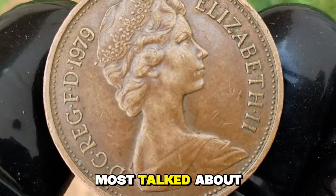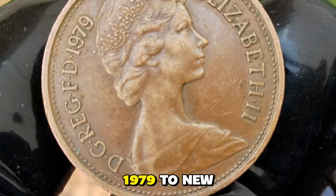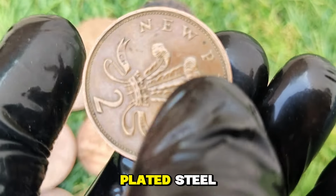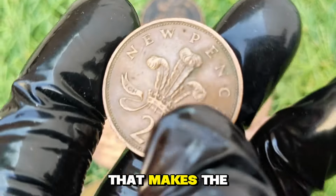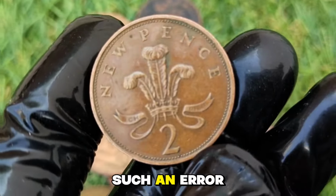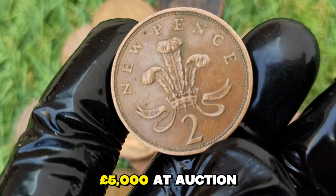One of the most talked about examples of a rare 1979 2 new pence error is a coin struck on a bronze planchet instead of copper-plated steel, a striking mistake that makes the coin heavier and a different color tone if authenticated. Such an error can bring over £5,000 at auction.